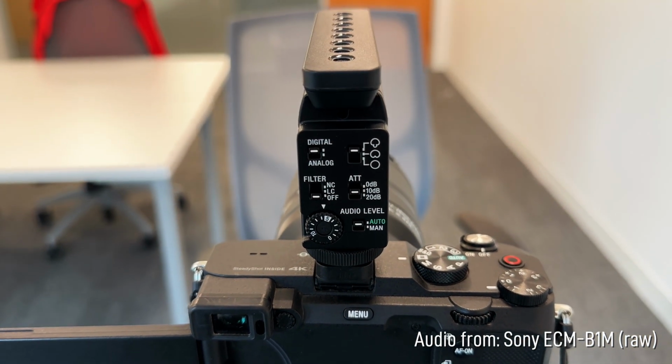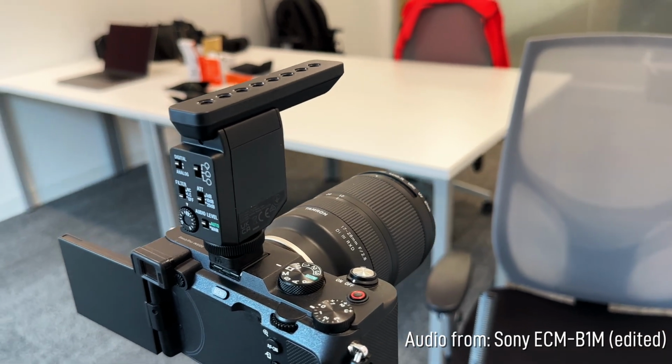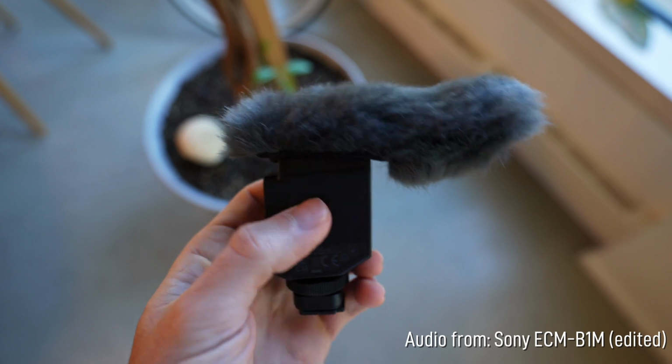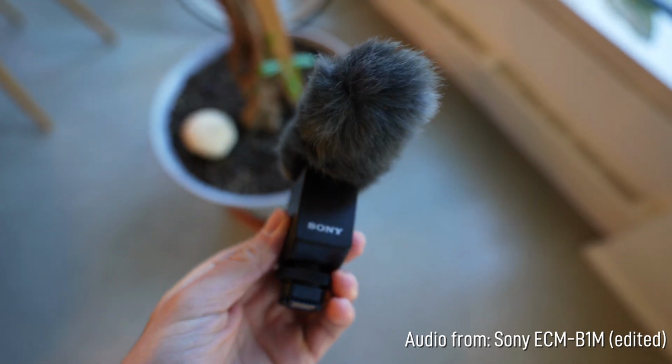Also, there's the thing I have to do, which is charge that microphone. This one I don't have to do. It's all charged through the hot shoe of the actual camera itself, which makes it super convenient. It picks up sound really, really well.